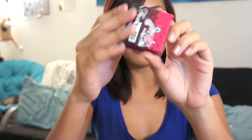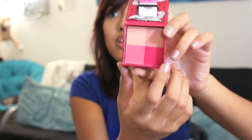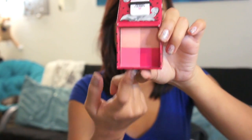For my favorites, I also have a blush, the Hard Candy Fox in a Box, in the color Hot Flash. It's this box, and it's so cute. It comes with a little brush right there, and inside there's a pink, a lighter pink, a tannish color and a peachy color. The way I use it is one side at a time, or I'll mix the two colors. I've been really, really liking this blush kit, I suppose you could call it.